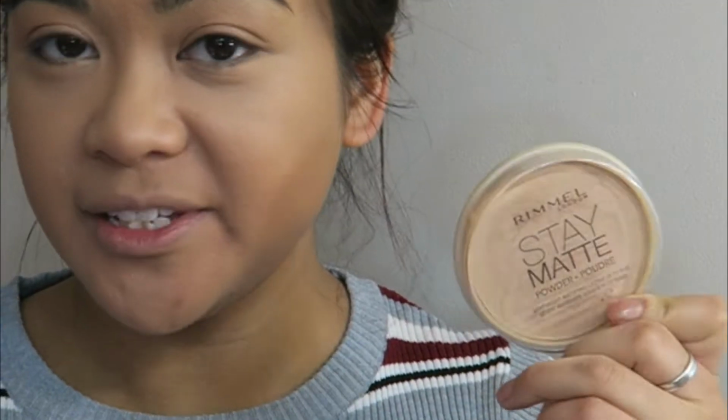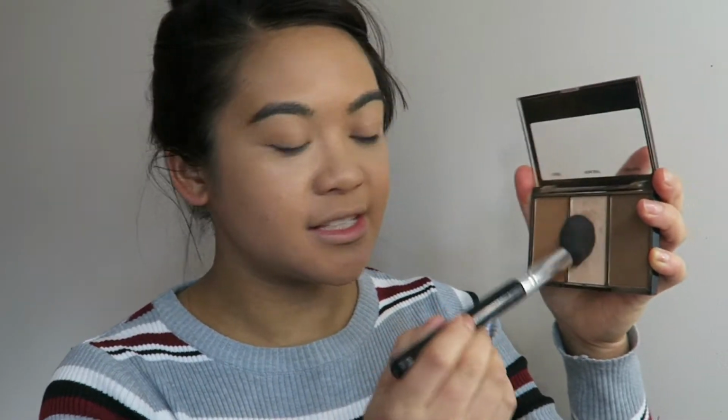I like to use the Rimmel Stay Matte powder, but Maybelline has a good mattifying powder that you could use as well. And sometimes I even use the BYS Contour Trio, which has contour powder in it, but I use that powder in the middle. It looks a little bit dirty, but that's just because I use it a lot. So what you're gonna do is go in with your brush and load it up and tap off the excess and lightly dab under your eyes where you applied that concealer.